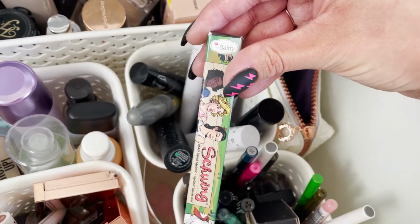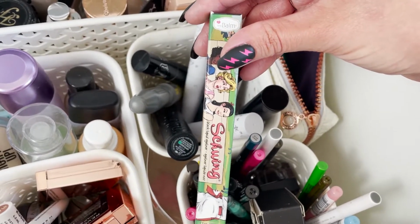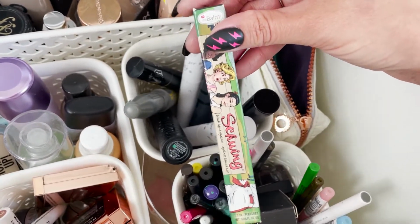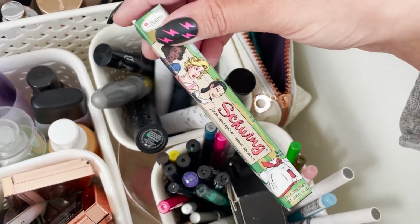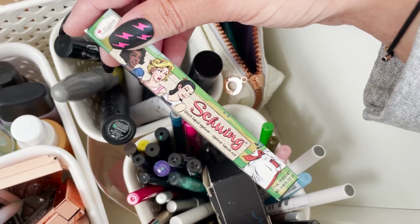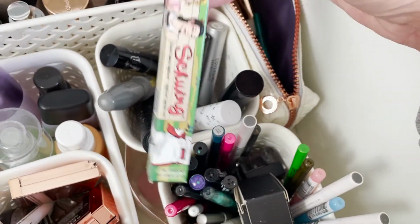If I've tried something from the balm, I really can't remember. It's been so long, and I don't even know where you can buy them. Maybe Kohl's or Target? I don't know. Let me know if you guys know. But this is the Schwing. I like that name. This is the black liquid eyeliner. Let's finally give this a go.